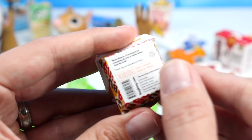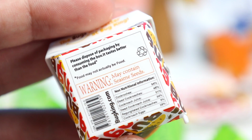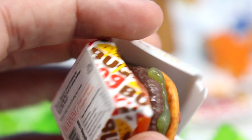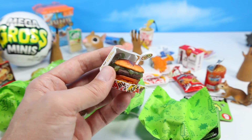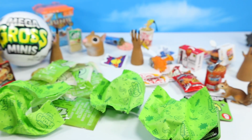Anything interesting down here? Warning, may contain sesame seeds. Please dispose of packaging by consuming the box. It tastes better than the food. That's great. Look at that. That is so cool. It is so detailed. I'm glad we got to see a burger today. And it would be fun to accidentally place this in with the other fast food brands, and then it would be like, what happened to that one?